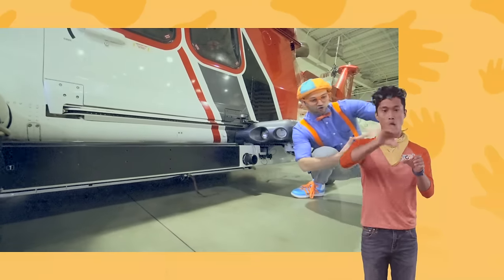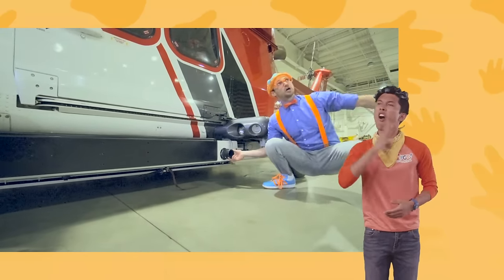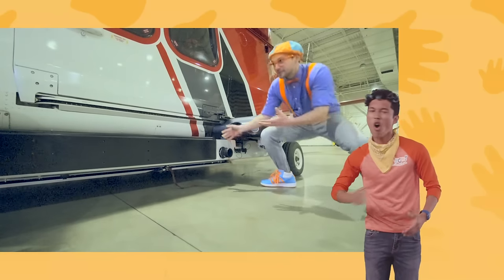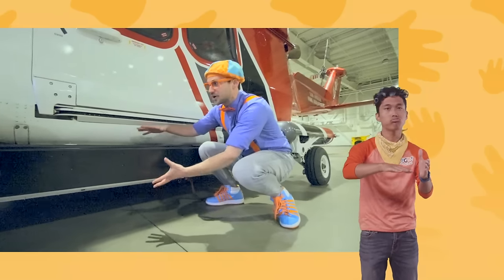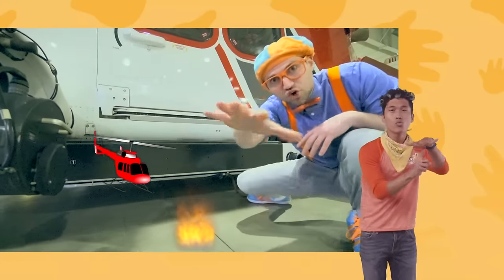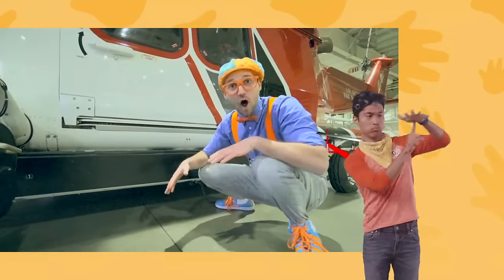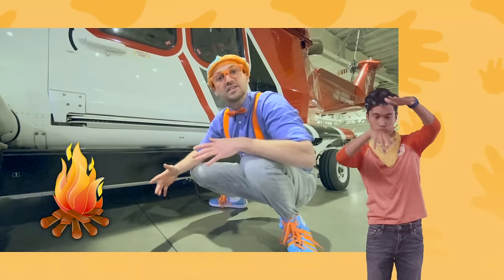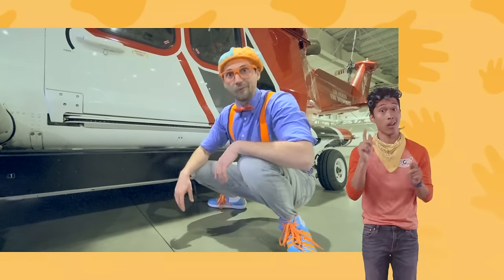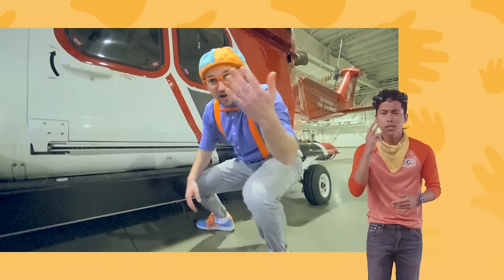Grab the hose. Bring on the water! Then this fills up with water, and then from there you fly over things. And you pour water on things like fires, so then you can save people. Wow, what a cool machine. Let's see what else there is, come on.